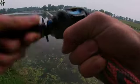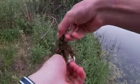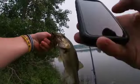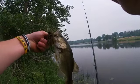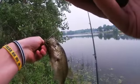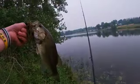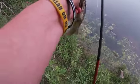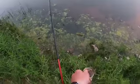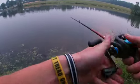Got another. A little bit bigger. Largy number two. Nathan, got another. Googan Squad jig again. Okay, this one's a little bit bigger. So we can get a couple more. Let's get some bigger ones now.